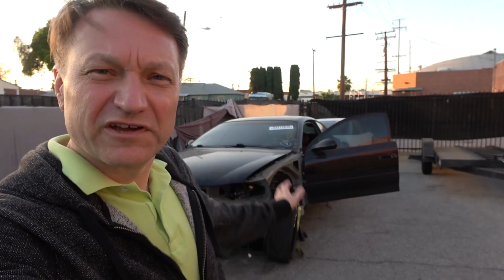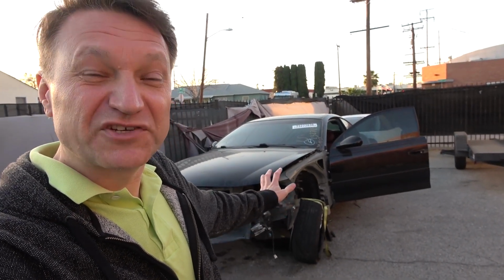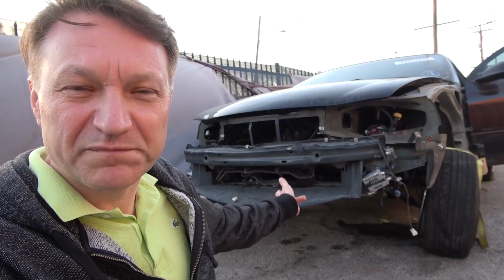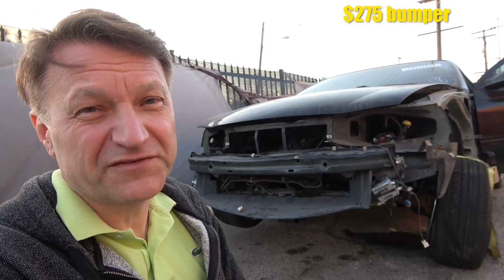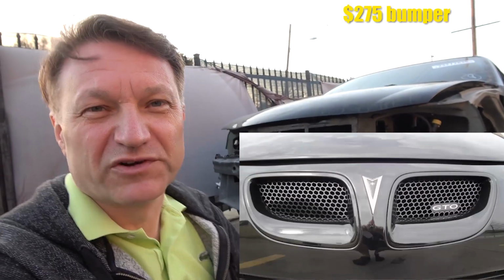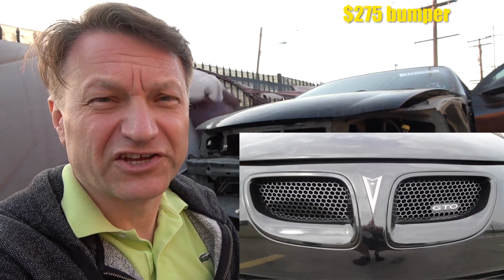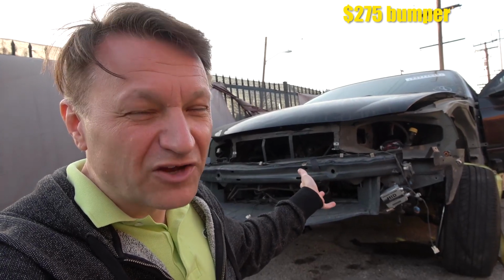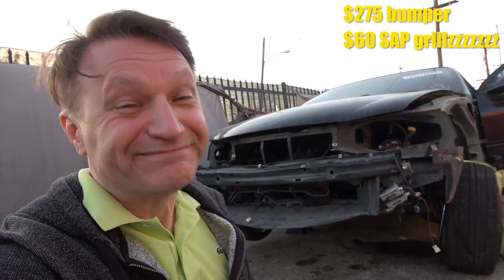So I've been parting out the GTO, and let me tell you, I've learned something. This car is actually worth a ton of money. I'm gonna run down how much I paid for this car and how much I've gotten out of it so far. It's actually pretty surprising how desirable this car really is. So the front bumper, $275. There's something called SAP grills, which is Sport Automotive Package. Apparently those grills, brand new OEM ones, are worth about $600 on eBay. I sold the grills not really knowing how much they're worth for 60 bucks.